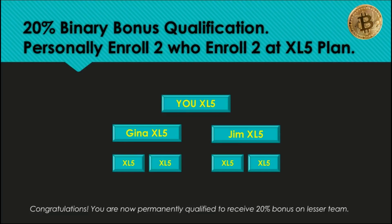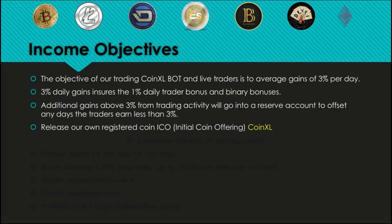Now, on all the plans that go from LL05 up to XL4, the only qualification is that you just have to enroll 2 people. But in order to qualify for the 20% binary bonus, you have to have this structure. And this is the XL5 plan. You start at XL5 plan, upgrade to there, enroll 2 who get 2 who do exactly the same thing. One-time qualification that can never be taken away from you.